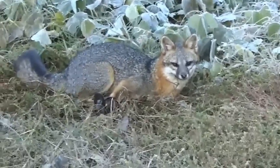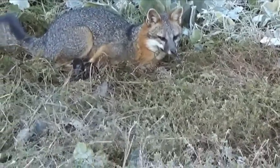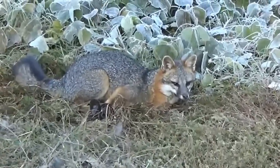Well, there he is, guys. First fox of the season. We've already caught 3 possums, and we've got a few more traps to check down here. Then we'll be headed to another location.